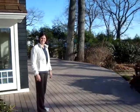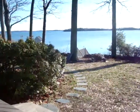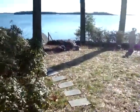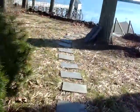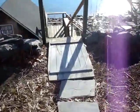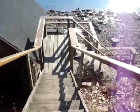Part three, part trois. We're gonna go see the boathouse. All right. Down, down, down. This is the most fun part.